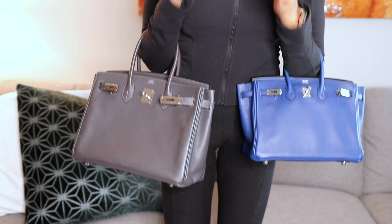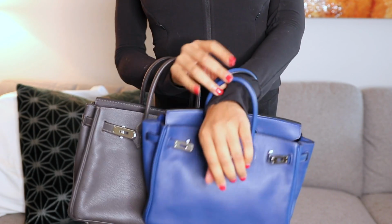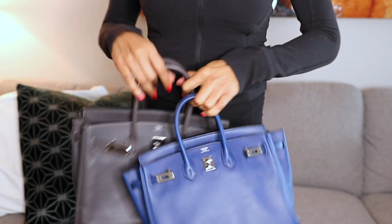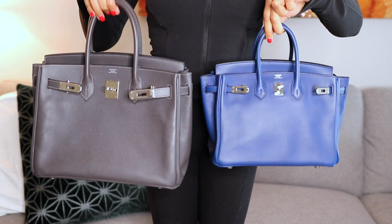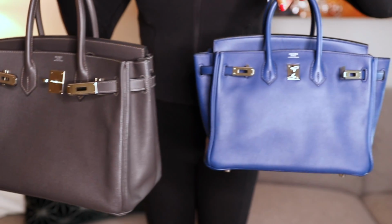If you are going for your first bag, I would say that the 30 is probably the better option. I don't know. I love them both. I love both sizes. But I will say the 25 is my favorite size now. But it's also new, so you have to keep in mind that I'm probably a little bit biased toward this one because I've only had it for like 2 weeks now.